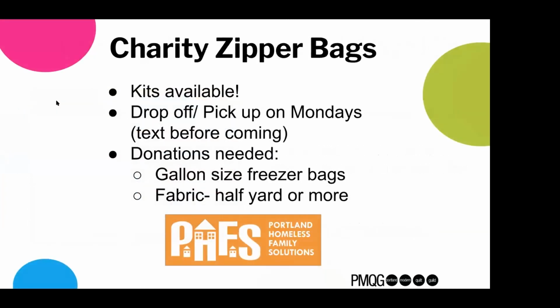Charity zipper bags: we are still sewing charity zipper bags for Portland Homeless Family Solutions. There are kits available, and the kits are also available at the free table. You can drop off or pick up. Either pick up a kit or drop off your completed zipper bags to the address located on the members only page, and just text before you come. They still are looking for gallon size freezer bags and fabric, which would be a half yard or more.